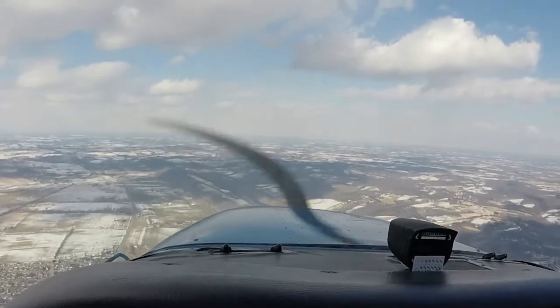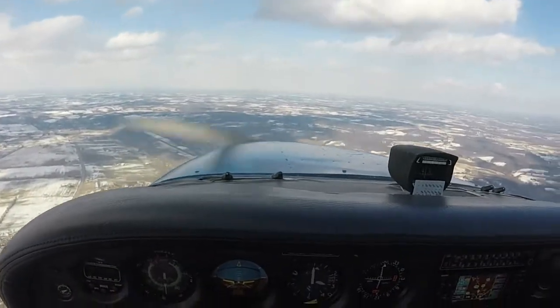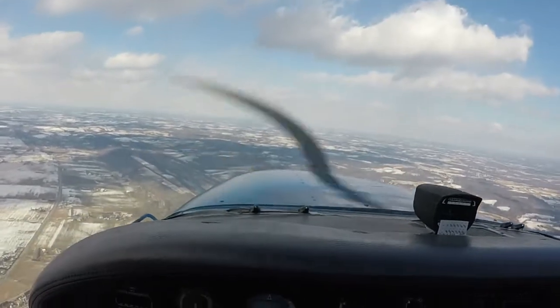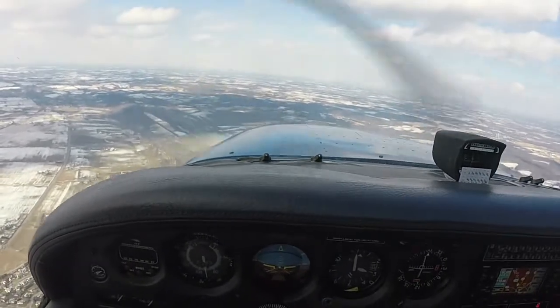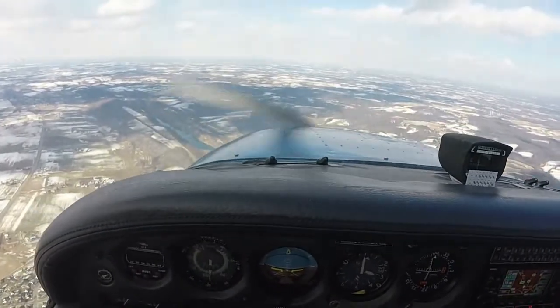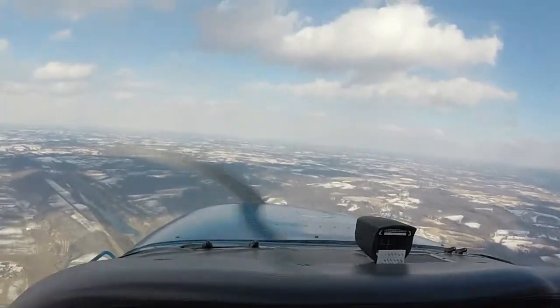Essentially what we're listening for is we're going to twist this mixture and watch the RPM. We're going to see it drop a little bit. And after we have the drop, we're going to twist in about three or four more times once we get the rise back, okay? See the drop there? One, two, three. There you go. So now it's leaned out to peak efficiency. We're running just rich of peak.